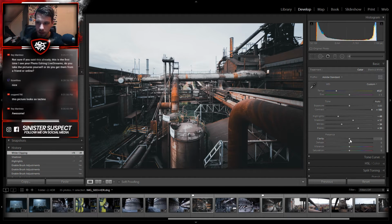I haven't even added any clarity here. I'm just going to boost that to +8 just a little bit. That'll bring some more detail out here. Blacks, I can actually see if I want to decrease these a little bit.